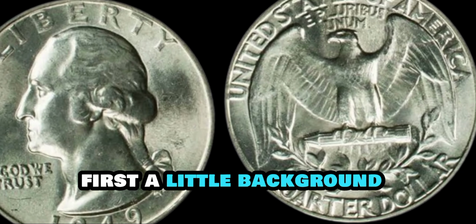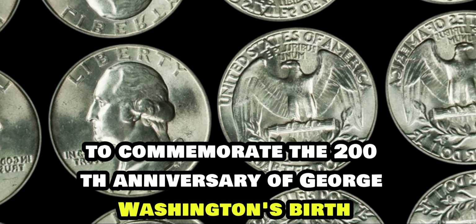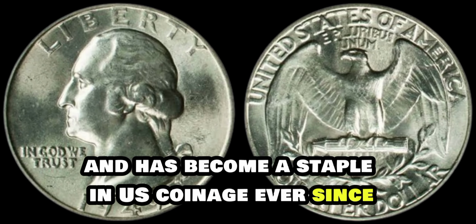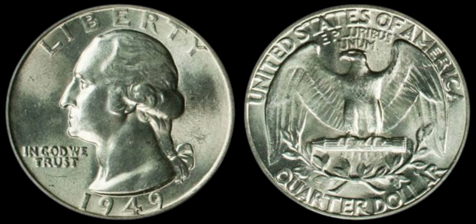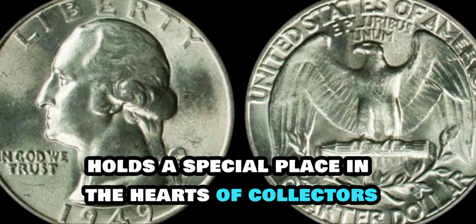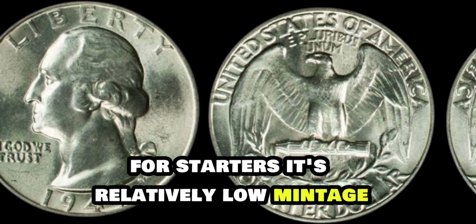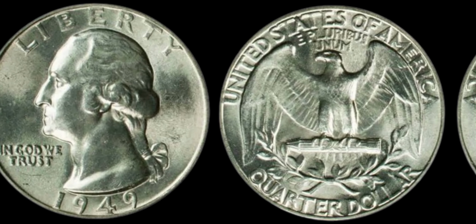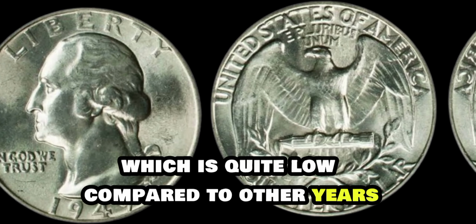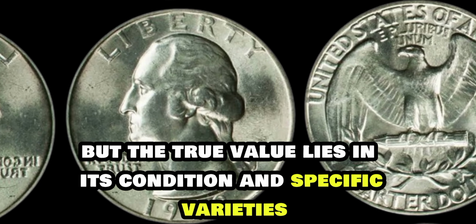First, a little background. The Washington Quarter was first minted in 1932 to commemorate the 200th anniversary of George Washington's birth. It was designed by John Flanagan and has become a staple in U.S. coinage ever since. However, the 1949 Washington Quarter holds a special place in the hearts of collectors. So, what makes the 1949 Washington Quarter so special? For starters, it's relatively low mintage. In 1949, the Philadelphia Mint produced only about 9 million quarters, which is quite low compared to other years. But the true value lies in its condition and specific varieties.